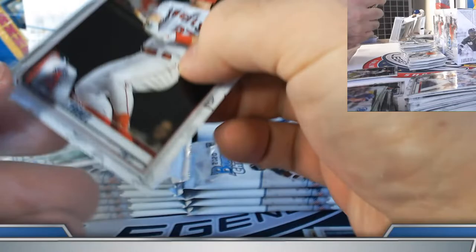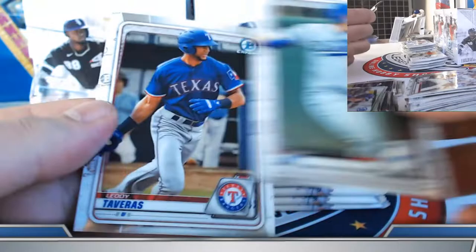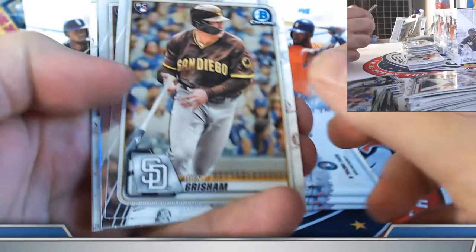Base. Prospect base. Yes, they have Keith. That's something to note as well. I found it out last.